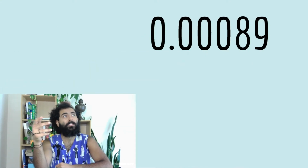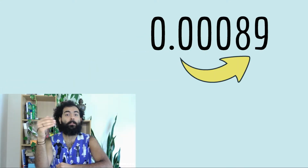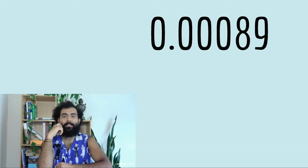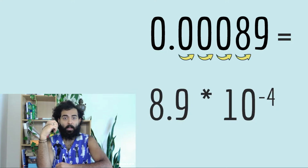But what if we have a really small number, like 0.00089? We can still use scientific notation, because look, there's still a lot of zeros. But in this case, we need to move the decimal point to the right side. And when we do that, the exponent will be negative. So we will need to move the decimal point 4 times to the right. And we can rewrite the number as 8.9 times 10 to the negative 4.